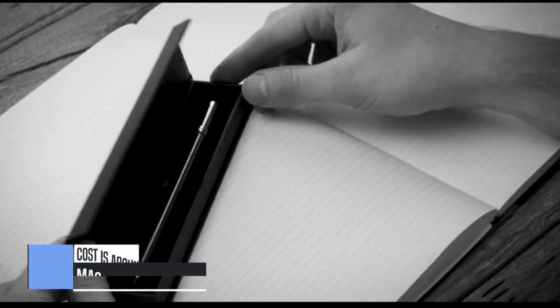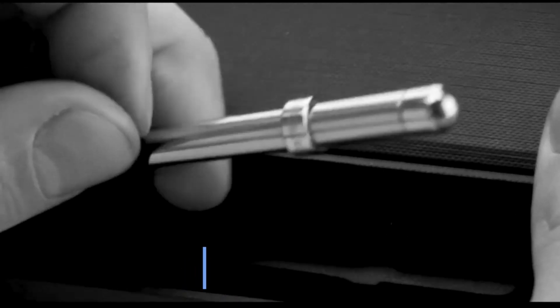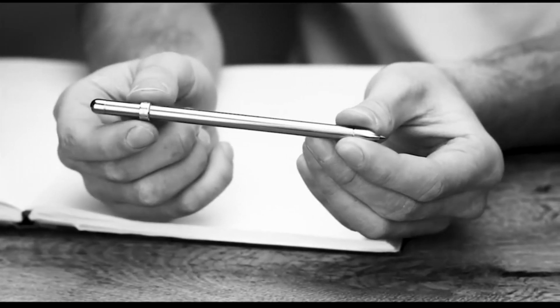We wanted to create something that lasts more than a lifetime. Something that could be passed from generation to generation. Our unique magnetic propulsion technology, coupled with the space-grade titanium we use, creates a symphony of design.